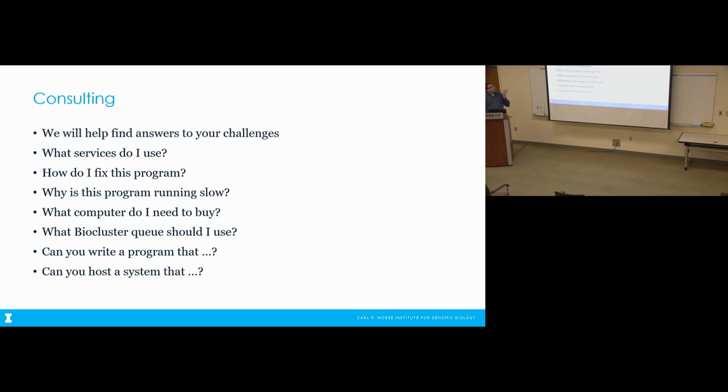I mentioned earlier I'd talk about the consulting part of what we do. We're here to help you find answers to your challenges, and this is very much like the data management thing. The questions are like, what services do you use? Do you have a program that's not working quite right? You have a program that's running really slow. You don't know what computer you need to buy. You don't know what Biocluster queue to use. You need help writing a program or hosting a system. These are all things that we can help with. We may not be able to do it for you, but we can at least help you get started down the road to what you need to do to get your problem resolved.